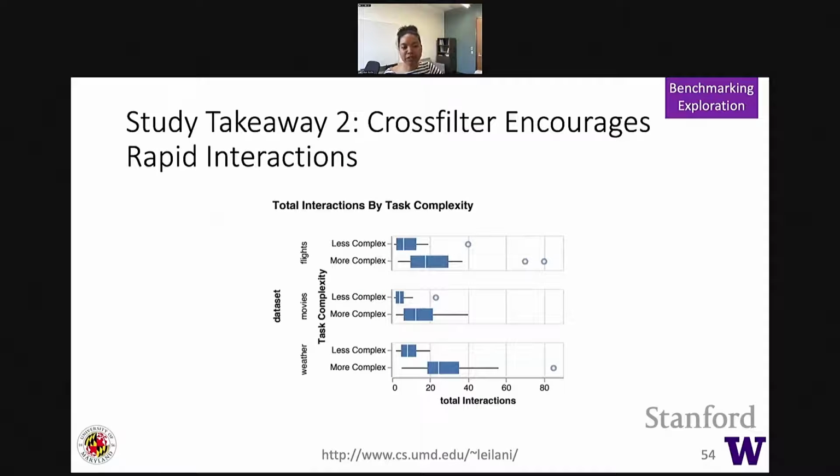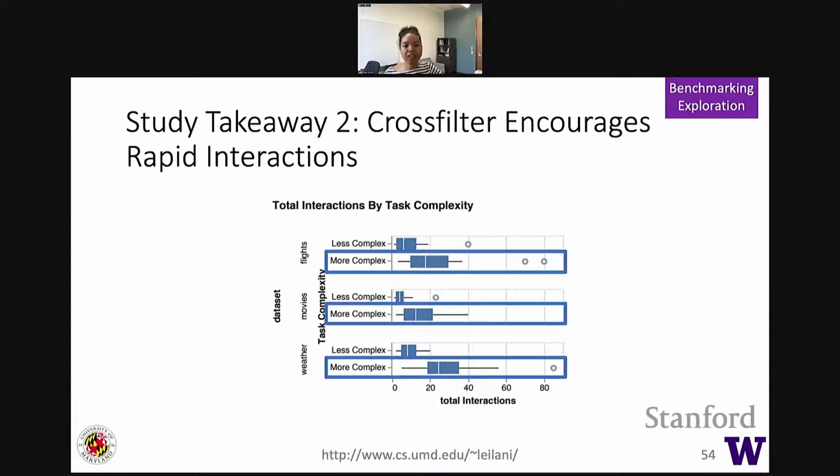Second, we find that cross-filter encourages rapid interactions. So more interactions and less downtime in between interactions. Here we have a series of box plots showing the distribution of interactions performed on the x-axis, broken down by the data set that was explored and the complexity of the task on the y-axis. And we see here that more complex tasks tended to lead to more interactions being performed.